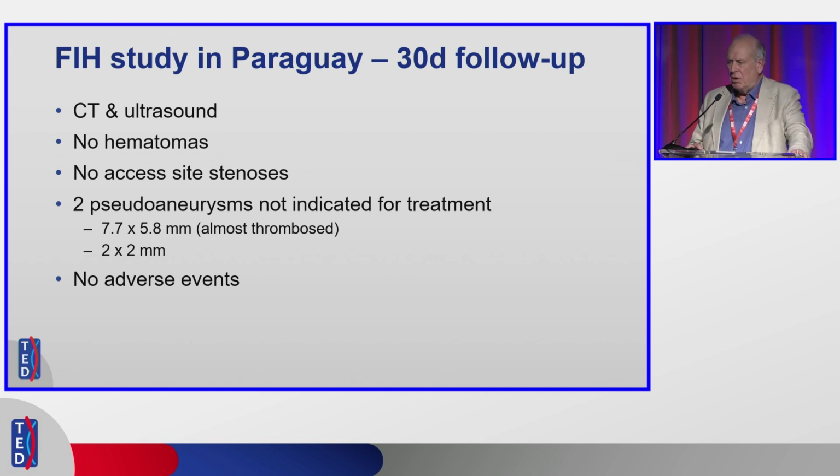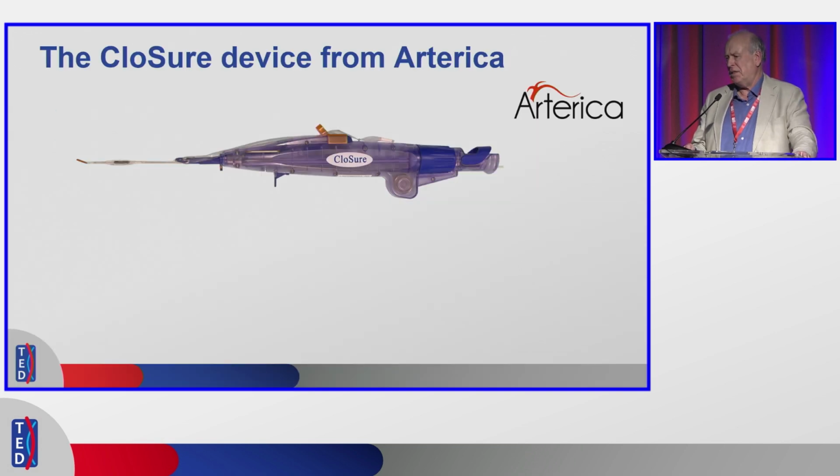At follow-up, with CT and ultrasound, no hematomas, no access stenosis, 2 pseudoaneurysms not indicated for treatment, no adverse events at all.